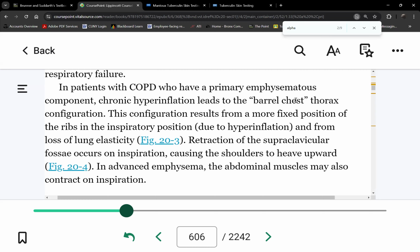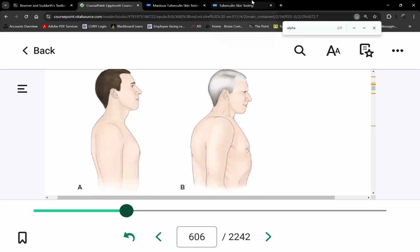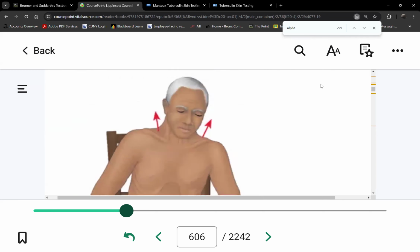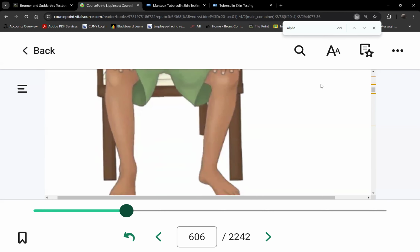Clubbing of the fingers. Is that acute or chronic? So is that exacerbation or expected? That's expected. Do the toes become clubbed as well, or just the fingers? I've never seen it, but the toes probably will also, because if the fingers club, the toes are even farther than the fingers. So yes, there will be also. So here's the difference in the chest structure. And then they have this posture. We call this the tripod position. They lean forward with their hands on their knees or on the table, so they can breathe better.